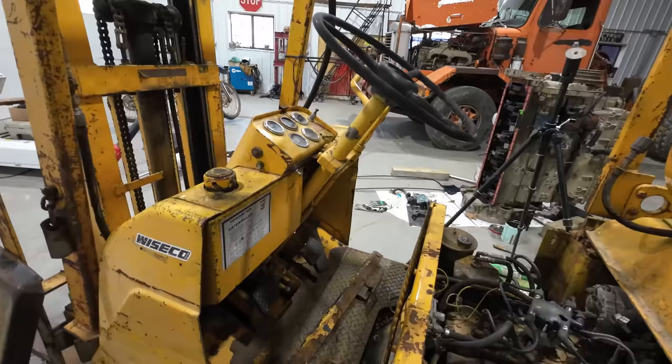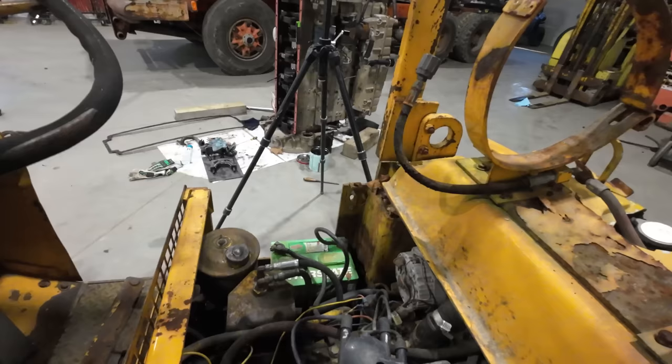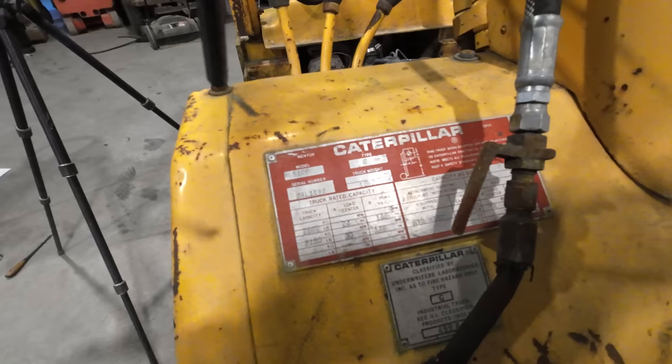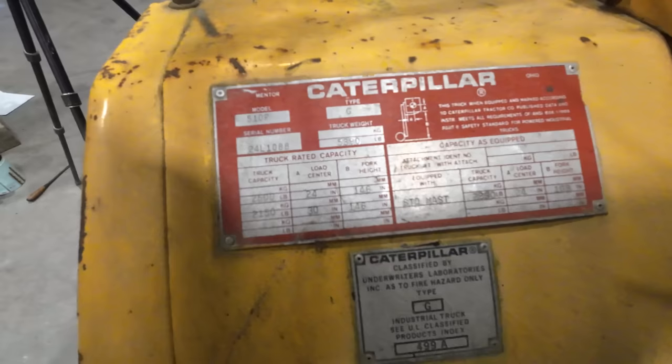All right, well, I guess we're going to throw a battery charger at it and see if we can do anything with that battery. It is an Interstate, so maybe we have a chance of bringing it back. Highly unlikely, though. But we'll get some juice to it with a good battery charger and see if this thing cranks over. I finally just noticed this Caterpillar tag up here. It tells you the model. So we're dealing with a 510P, as in Paul, and it's a Type G, whatever the heck that means.